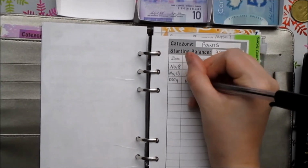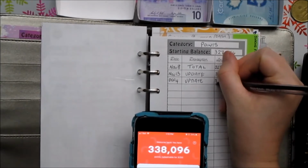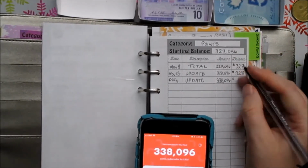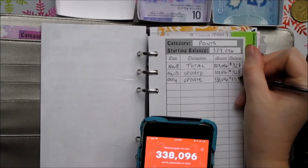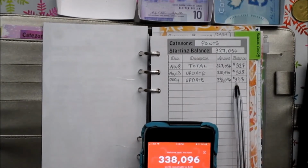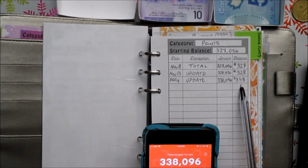So the update, by the looks of it, we are now at 338,096. So what that means is I now have $338. So I went up $10 from any spending that I've done in these past 2 weeks, which actually wasn't a lot, considering a lot of my money went to the challenge for the month. So that's not bad. So I can actually redeem this money for groceries or anything in store.